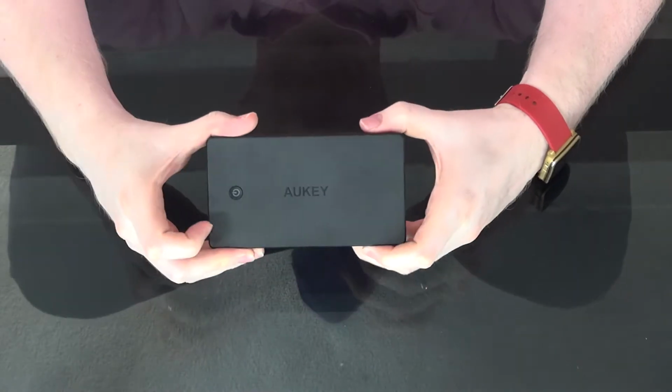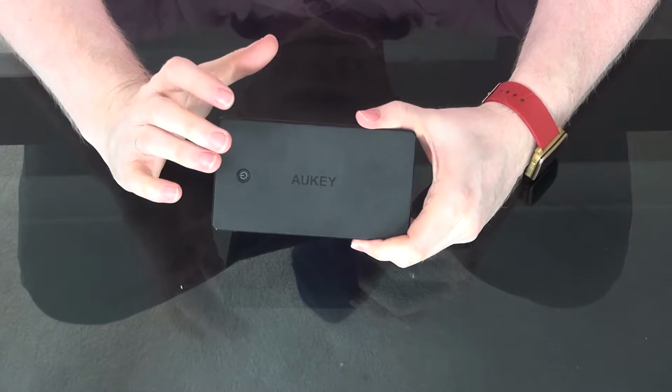Okay, so basically, seeing as I was working with Aukey, so far as I've been buying some of their products, they've proved to be quite a good bang for buck. And I wanted to see what would happen if I got one of their batteries. So, this is their Aukey 20000mAh power bank. Now, this is a 20000mAh capacity, so I think this means it can charge your phone 7 times.